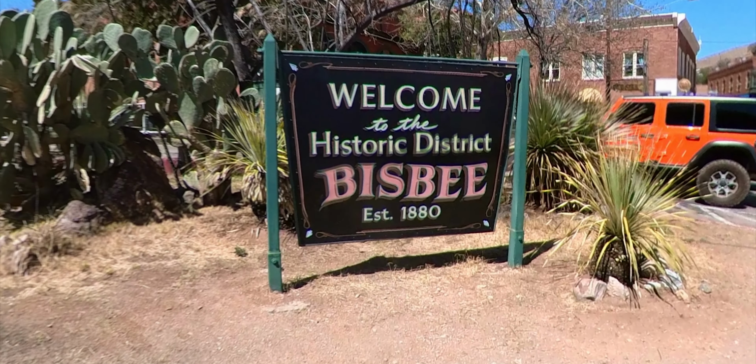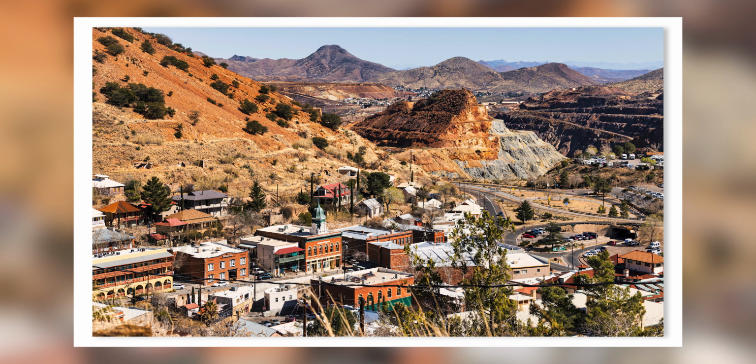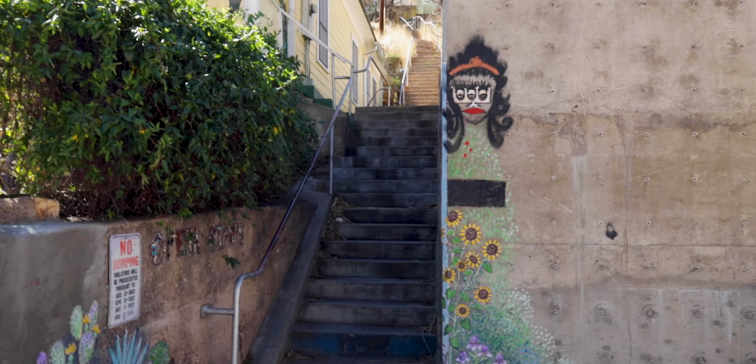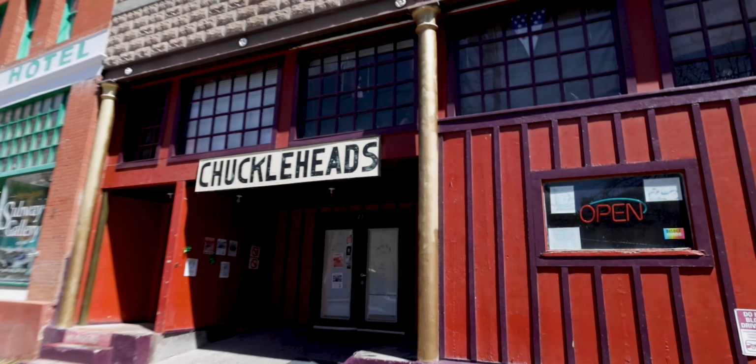You can't stop smiling. The town is so vibrant with color. The natural bright orange hue of the surrounding hills. Then look at the buildings. Look at all the colors, the detail in the architecture, the street art. It's so impressive. There's always something else to see at the turn of every corner.